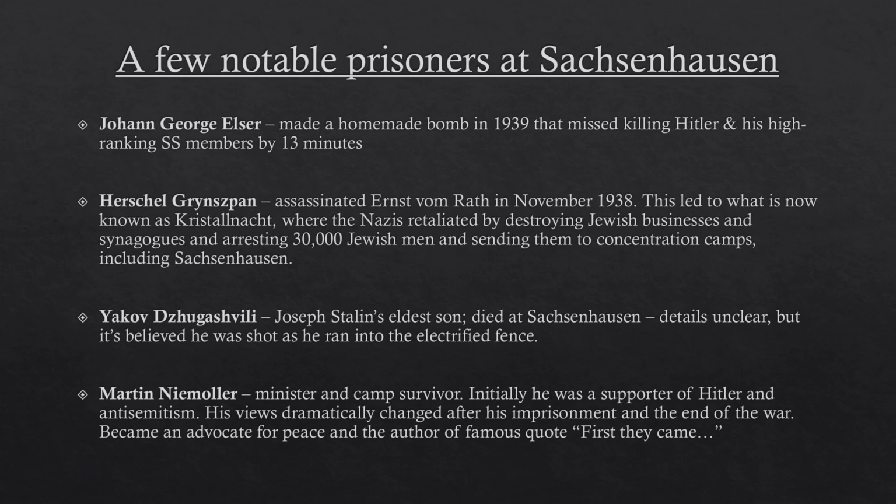A few notable prisoners at Sachsenhausen that you might be interested in reading more about are the following. The first is Johann Georg Elser, and he made a homemade bomb in 1939 that missed killing Hitler and many of his high-ranking SS members by only 13 minutes. Another is Herschel Grynszpan, and he assassinated Ernst vom Rath in November 1938. This action led to what is now known as Kristallnacht, where the Nazis retaliated by destroying Jewish businesses and synagogues, in addition to arresting 30,000 Jewish men and sending them to various concentration camps, including Sachsenhausen.